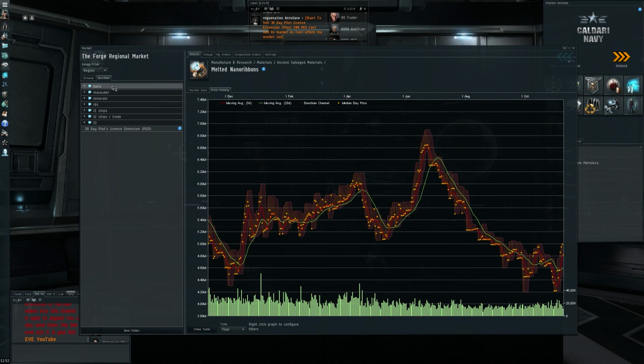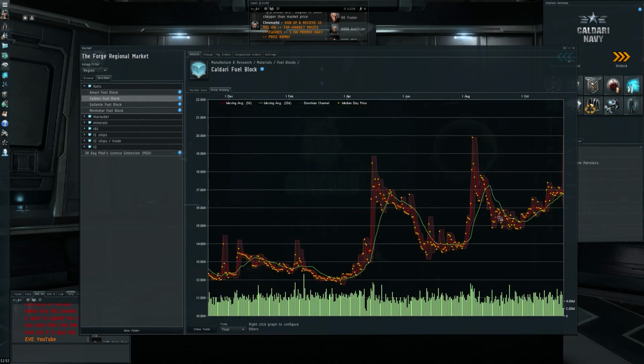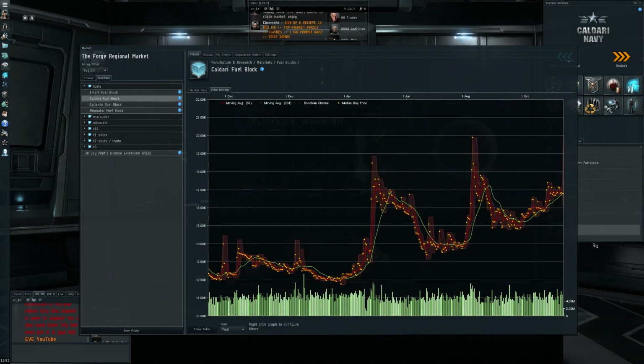I'll quickly touch on the fuel blocks. I suspect these are flat. Once again, yeah, 14 to 15k for Amarr. Caldari trending up, but here at 17k now it's starting to slow down, I think. Let's have a quick look here. Yeah, there you go, 16.8, so it's actually going to start recovering here a little bit.